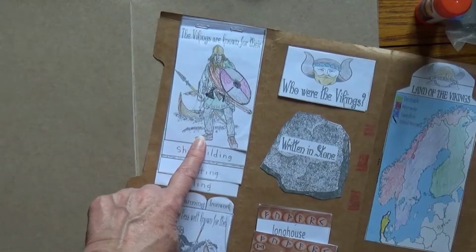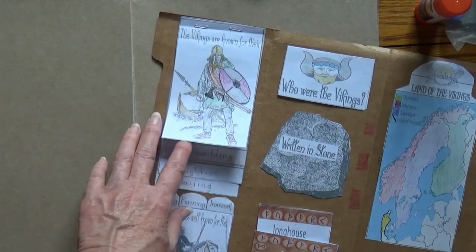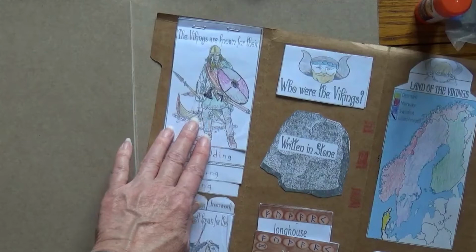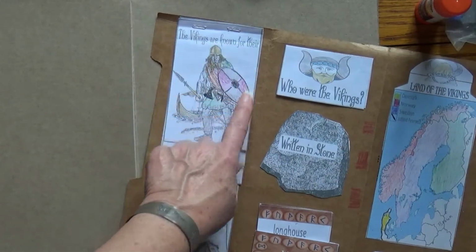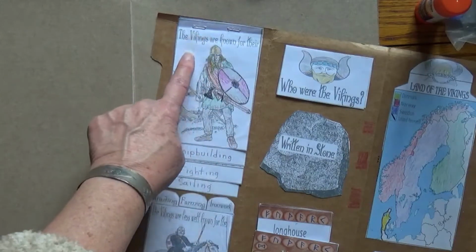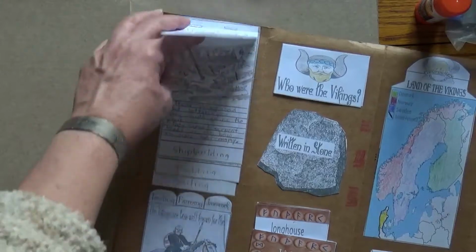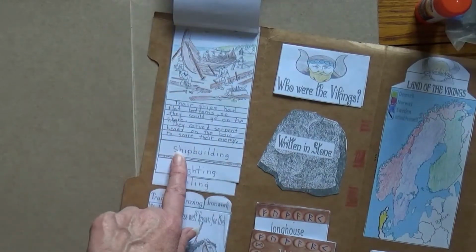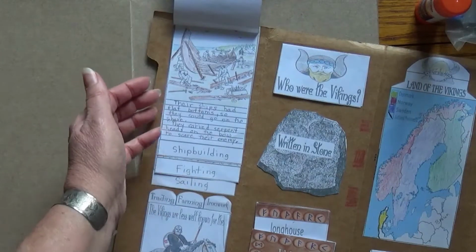Yesterday you were to print out the pages. If you couldn't do that, remember, I'm going to say it's okay for you to draw them. The title says the Vikings are known for their, just a picture of a Viking. The first page was shipbuilding, so draw a ship on your page and get that one ready to go.